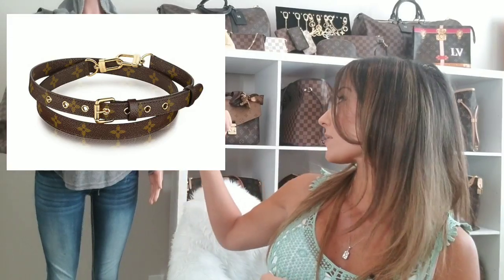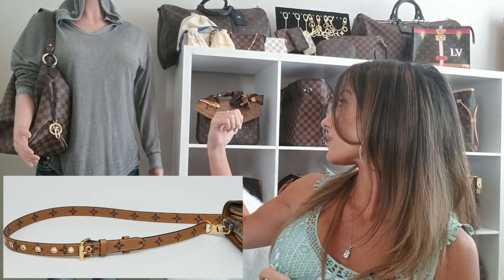Now, the reason why I would like that in the reverse monogram canvas, I love the monogram as well, but the reason why I would love it in the reverse monogram canvas is because you can wear that bag with the separately sold adjustable monogram strap, which I do happen to own, and you can also wear it with that strap because it's the reverse, which that strap comes in that reverse monogram color, the lighter color, and you can wear that bag basically as a crossbody with either one of those straps. So I would love that.